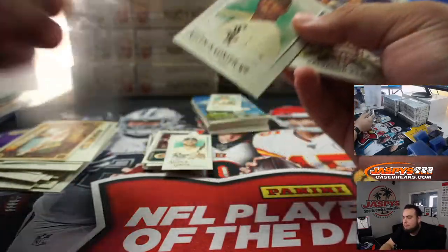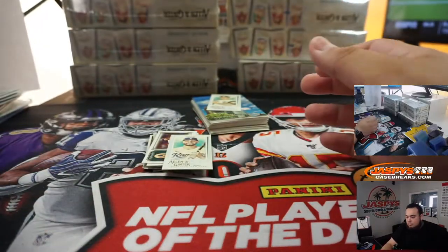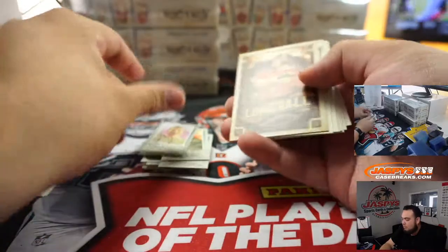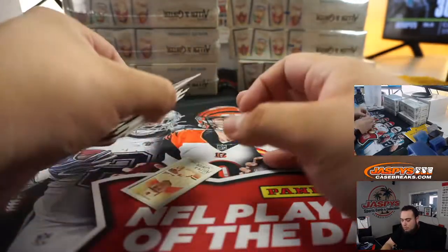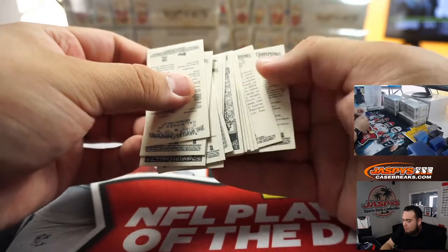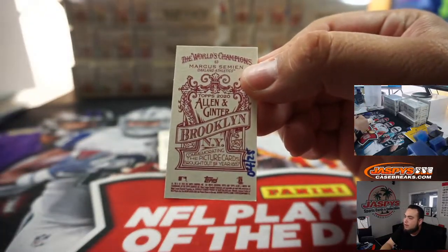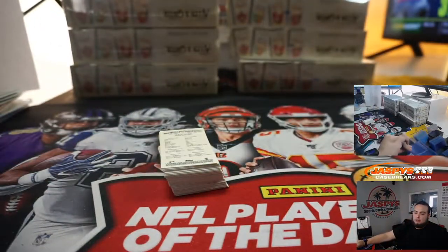Luis Roberts. Numbered card of Marcus Semien. 4 out of 25 redback. Oakland A's with that one.